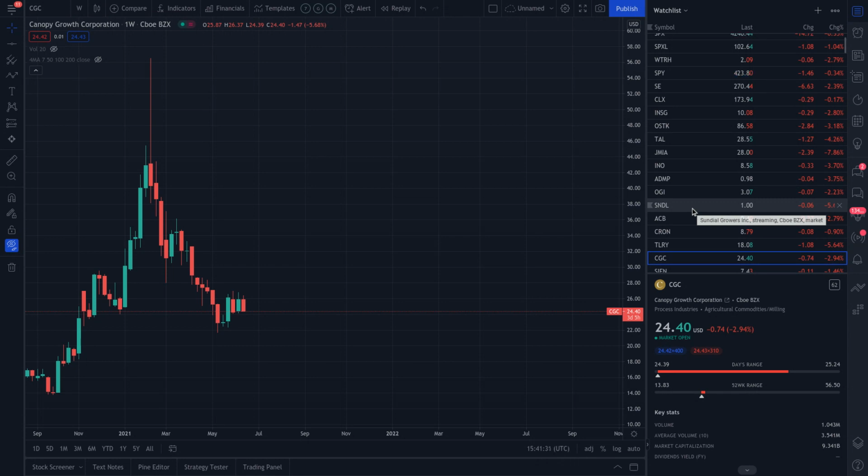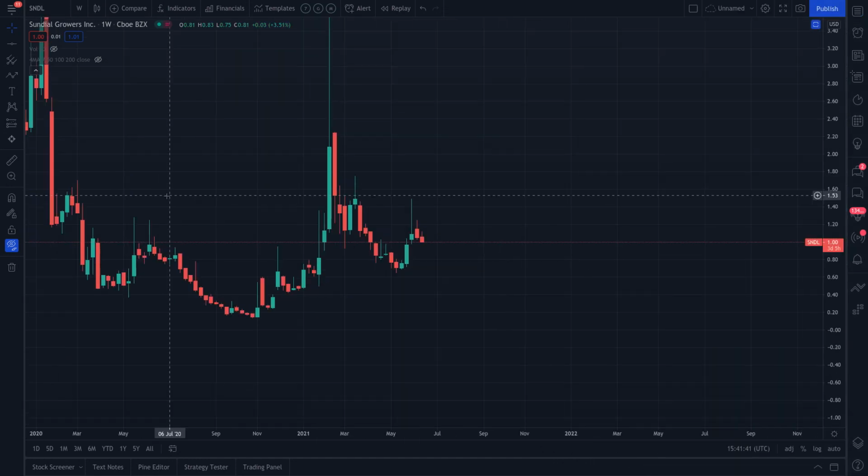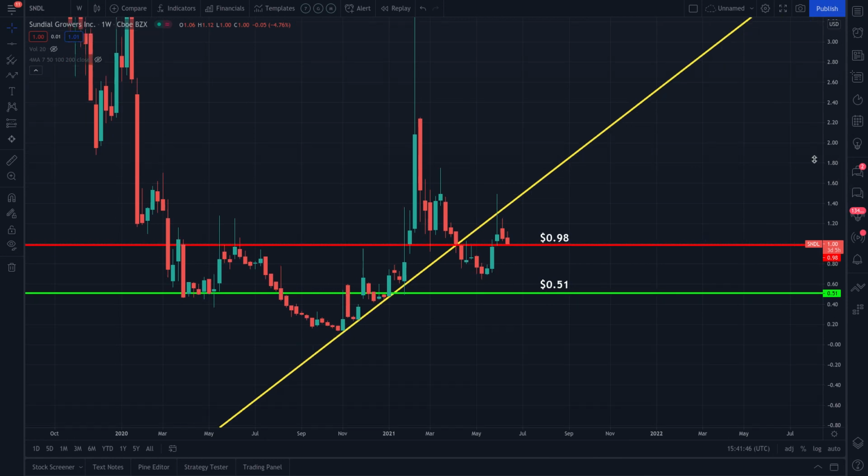So today's June the 15th, 2021, and the current price of Sndl, I guess we'll start, is going to be $1, slightly negative, approximately 5.6% for the day. Okay, here's the lines. All right, perfect. So these are weekly candles that we're taking a look at.